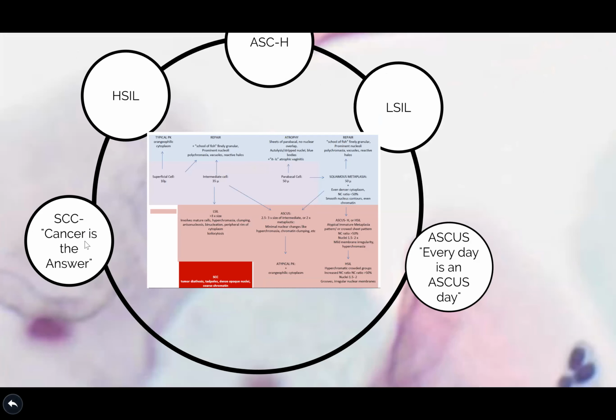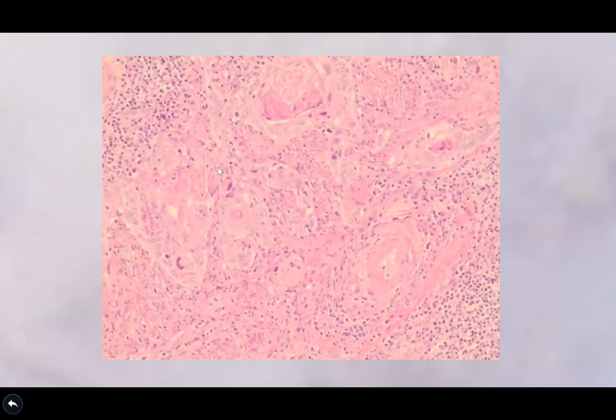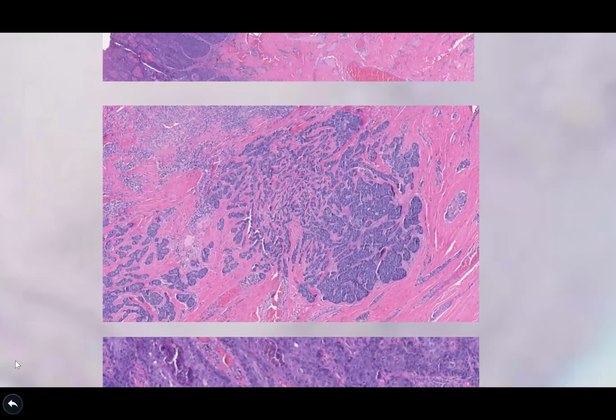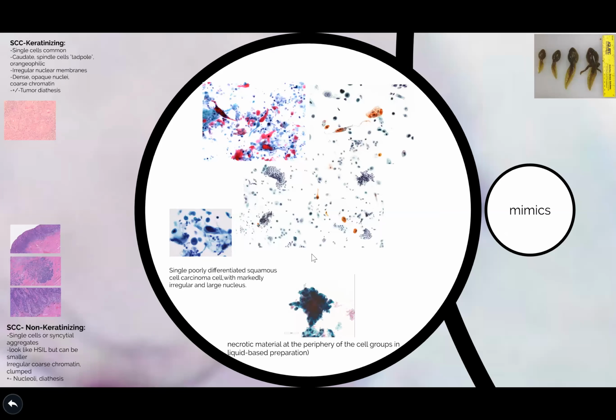Now let's talk about squamous carcinoma. Cancer is the answer, to quote one of my favorite people, Dr. Peter Kobalka. In squamous cell carcinoma, the keratinizing type, there are single cells, and a lot of them look like tadpoles. If you don't know what a tadpole is, it's like a baby frog. They look like that. That's for the keratinizing ones. You all remember what keratinizing squamous cell carcinoma looks like on H and E, I suppose. And then you have the non-keratinizing. These ones are going to look a lot like just HSIL cells, but you'll see a lot more tumor diathesis in the background, which will make you aware that this is most likely a tumor.